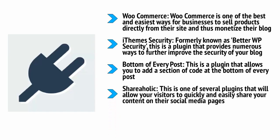Shareaholic. This is one of several plugins that will allow your visitors to quickly and easily share your content on their social media pages. It's a quick way to get more likes on Facebook and tweets on Twitter, which in turn brings more visitors to your site.